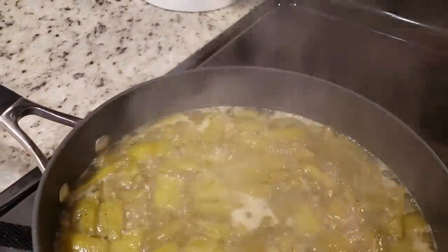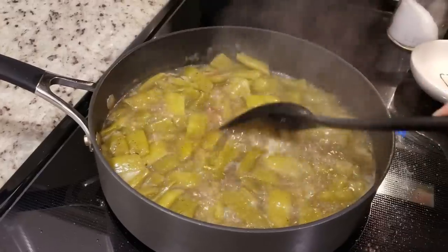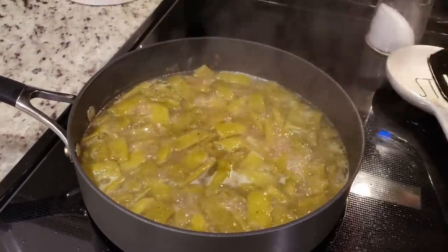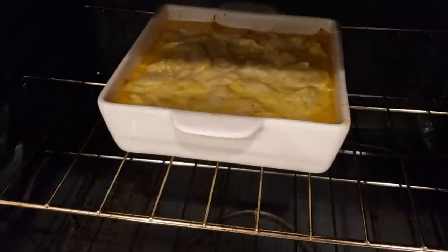Okay, so I've got our green beans up to a boil. I'll turn them down, let them simmer. And it's been an hour, so it's time to take the foil off of this, and then we'll let it cook for 20 more minutes.